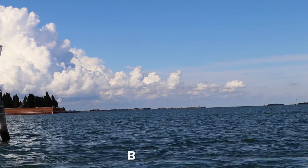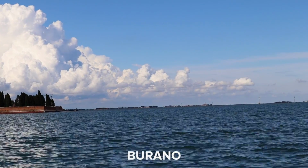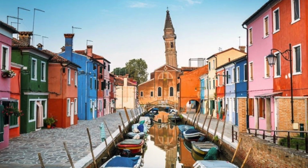You may also be able to see in this shot, in the very, very distance, is Burano, which is the colourful rainbow looking village that you can also go to, especially in times when Venice is very busy and you want to go somewhere quieter. It's a great trip to make across here.